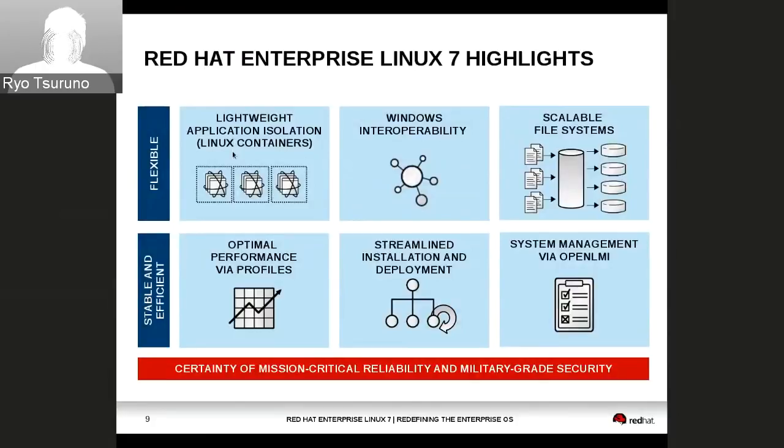So as you may know, we're going to be integrating Docker container support into RHEL 7. And also we are expanding Windows interoperability. And also we are adding new file system enhancements, including XFS. And also we are adding some profiles to the operating system so that if you are deploying a database, it'll be optimized for database. If you're deploying a Java application server, we can deploy a Java optimized profile.